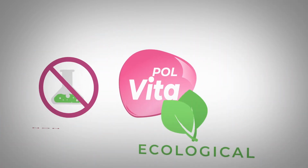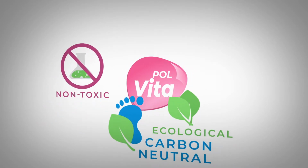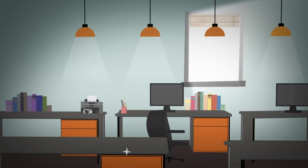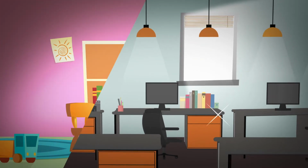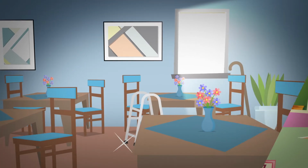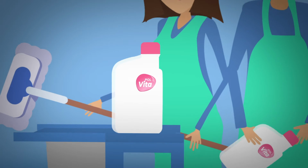PolVita is ecological, non-toxic, produced in a 100% carbon-neutral way, and thus truly sustainable. In addition to having its technology patented, PolVita's efficiency is scientifically proven by several universities and independent labs.